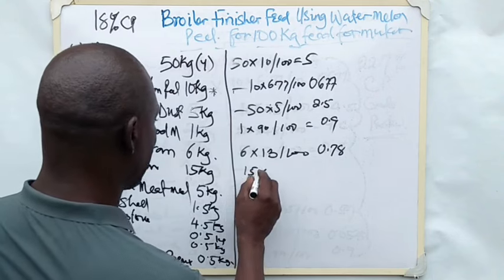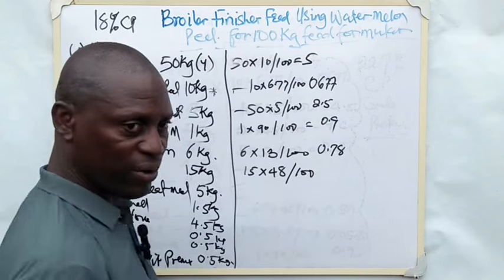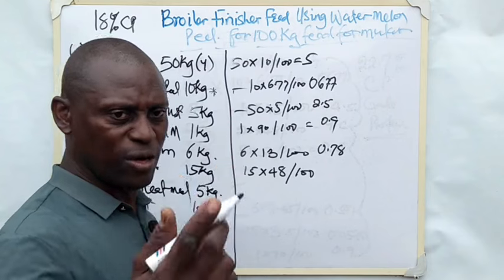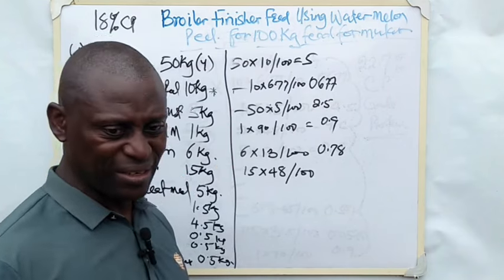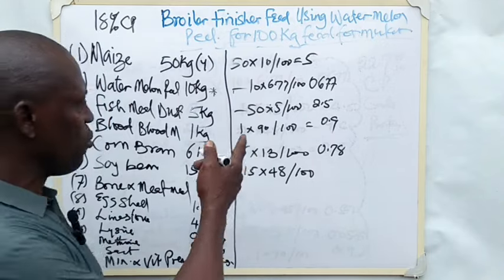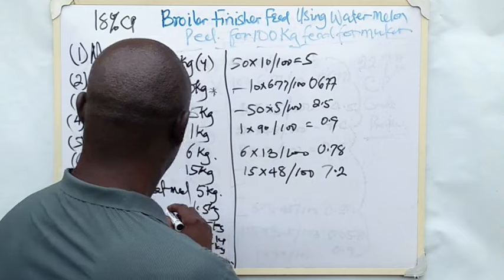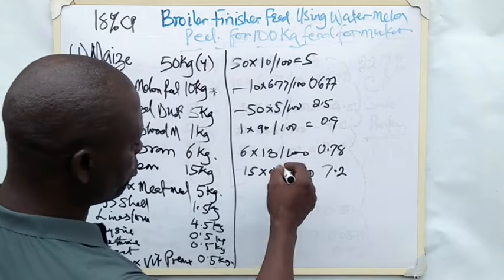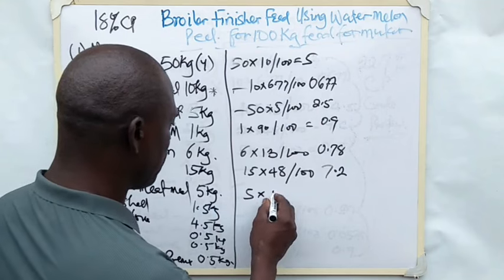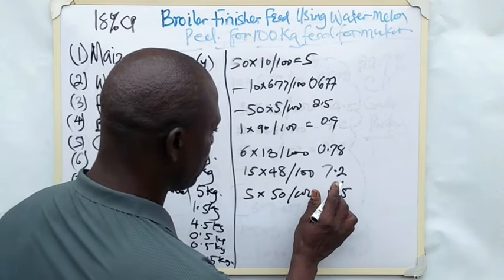That will give us 15 times 48 divided by 100. Soybean, GNC, they are all vegetable protein, including this watermelon. So when you divide this, it is going to give us 7.2. Now the next one is bone and meat meal. Bone and meat meal is usually 50% crude protein. That will give us 5 times 50 divided by 100, which will give us 2.5.